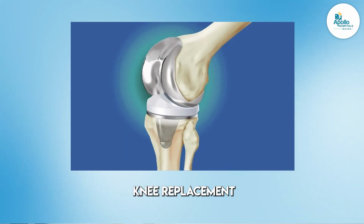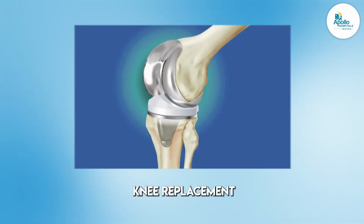When the process increases further and is no longer amenable to conservative management, then we go for a total knee replacement, which is like a resurfacing of the bones around the joint. It takes around 1.5 hours for bilateral knees, both the knees, and post-operatively the patient doesn't have much difficulty. We make the patient walk around the second post-operative day, and an exercise and physiotherapy regimen is usually required for 2 to 3 weeks.